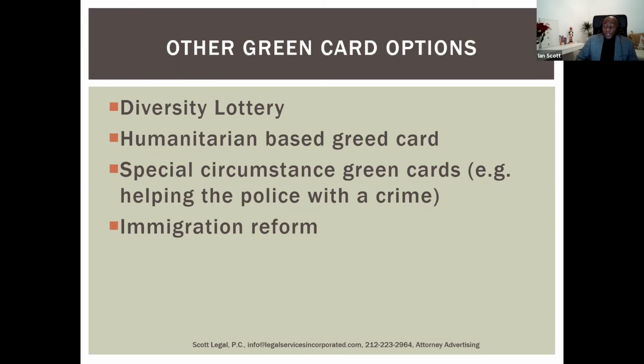So, humanitarian-based green cards. These are rare, not that common. We had someone on an E2 who fell out of status, and if you've been here for 10 years, you can look at some type of cancellation of removal, and that is a green card. It's rare, but something to consider. There are a number of different special circumstance green cards. For example, if you help law enforcement with different things, there's a green card available for that.